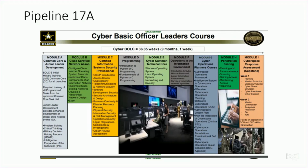So now I'm going to go into the pipeline of just a 17 Alpha. Actually, before I begin, there's 3 kind of routes you can go as a cyber officer. The most basic one is just a cyber warfare officer, and this is what you imagine: you're working in the offensive space, the defensive space, you're working on ISO, things like that. Every officer goes through this pipeline to begin. If you want to continue on to specializations, you just take on more specialized courses after. But every officer is a 17 Alpha to begin.